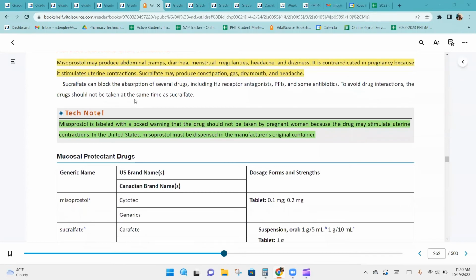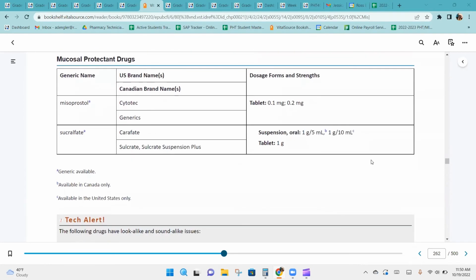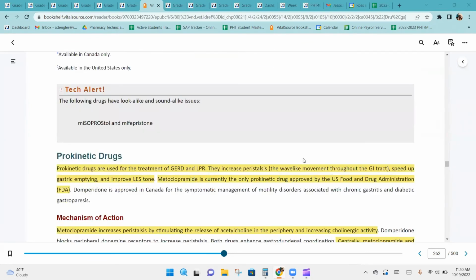Misoprostol is labeled with a box warning that the drug should not be taken by pregnant women because the drug may stimulate uterine contractions. So misoprostol is only available as a tablet, but sucralfate is available as an oral suspension and a tablet.